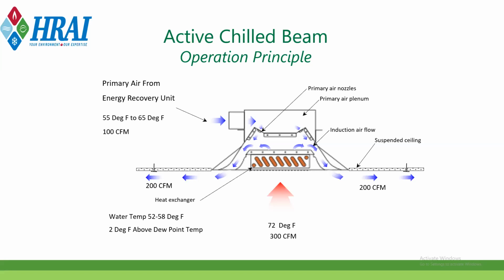100 CFM of fresh air ventilation is introduced into that chamber of that active chill beam. Within that chill beam, there's a couple of nozzles on either side, smaller openings basically, that the fresh air is being forced through. And as the air is pushed and forced through that opening or orifice, if you will, it'll increase the amount of velocity slightly. So it's forcing it through there.